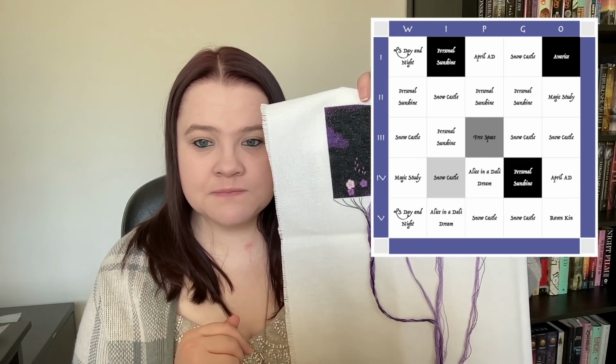So I created a WIPGO board, and I'll insert a picture of it here. Each of my goals for these blocks is a half page. For projects like this, where I was part of the way into page 2, my goal was to get to the half page mark, and then my other goal was to get another half page. So one of them was going to go a little bit faster than the other, but nonetheless, half page goals.